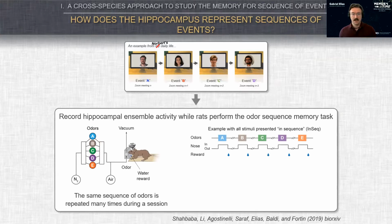If the odor is in the correct position, meaning that A is the first trial, B is presented on the second, and so on, they have to keep their nose in the port for a little over 1 second until they hear a little beep that signifies they held long enough and they can withdraw from the port to get their water reward.